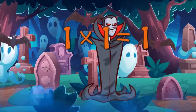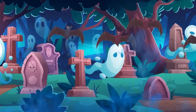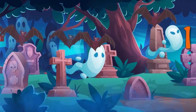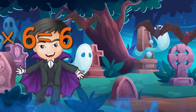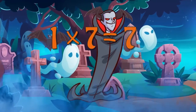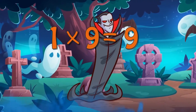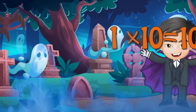One times one is one. One times two is two. One times three is three. One times four is four. One times five is five. One times six is six. One times seven is seven. One times eight is eight. 1 times 9 is 9. 1 times 10 is 10.